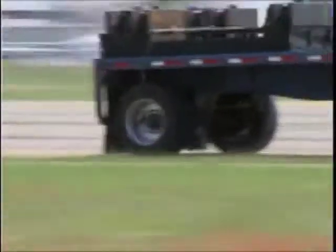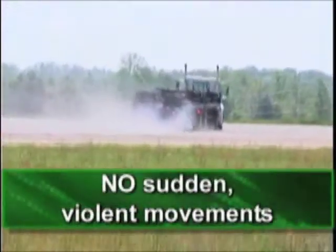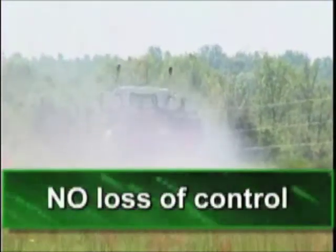Let's look at it again from another angle. We see the trailer swing to the right. However, there were no sudden, violent movements, no jackknifing, and certainly no loss of control.